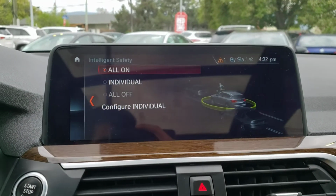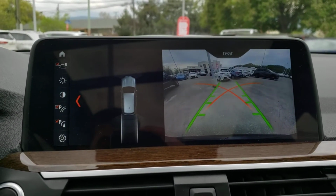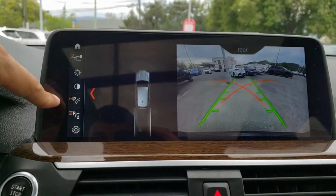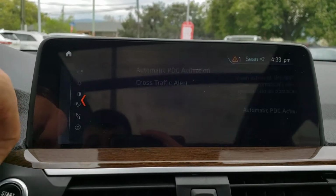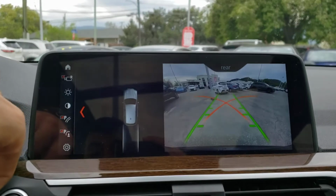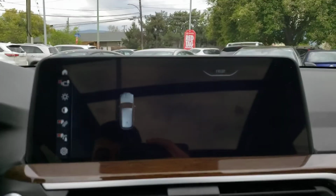If you put this vehicle into reverse, you'll also see the backup camera pop right up, and you've got those great guiding lines there. You've also got lots of options here. You can cycle through between your parking sensors if you want to turn those on and off. You've also got the brightness and contrast for the camera, as well as some additional settings here, including your cross traffic alert. If you put the vehicle back into park and hit the home screen there, you can bring back the main menu.